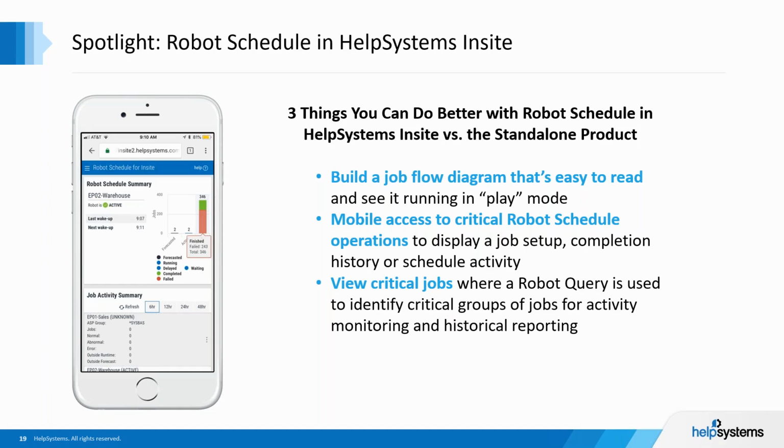And we've had customers tell us they were in the parking lot of the Target store, and they got an email alert or a text message from Robot Alert saying that a job had an issue and they needed to go in and investigate it, and they were able to do that via the mobile technology. There is also some other additional information that you'll be able to access in Robot Schedule. For instance, you can view critical jobs. We have a way to identify critical jobs and then limit your view to only that list of critical jobs. And you'll also see the job flow diagram today, a pretty powerful feature of Robot Schedule in Insight.